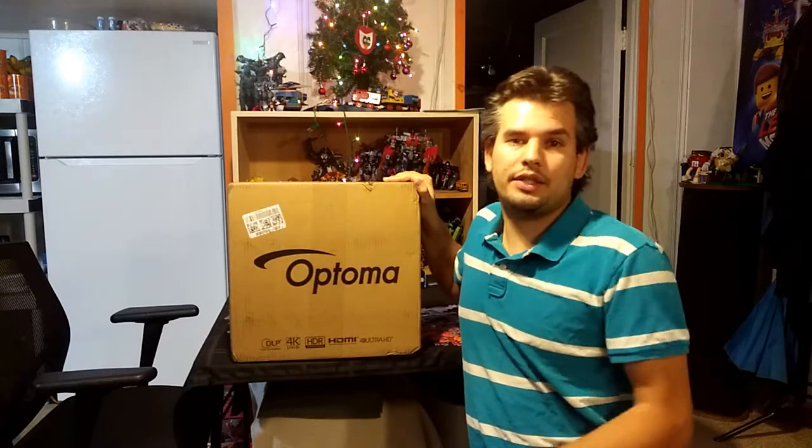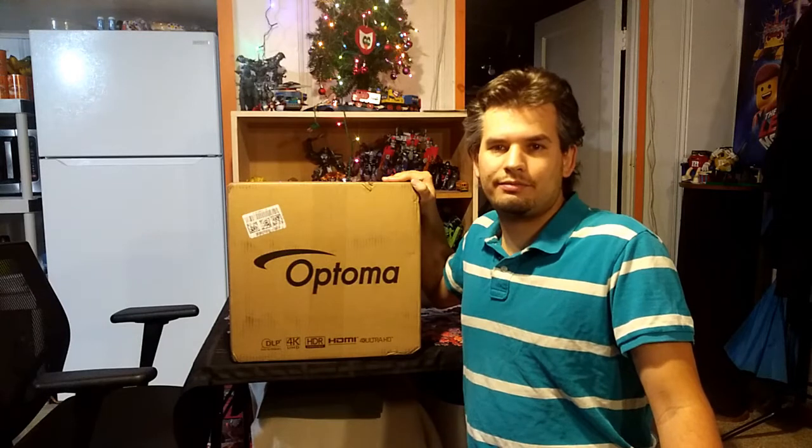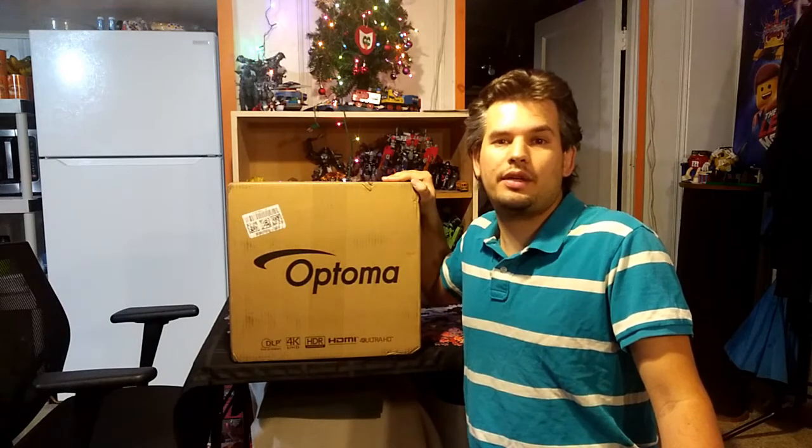This would be my latest addition in upgrading my home theater, and this will finally put me in the latest and greatest of technology that is out there. So I'm very excited, and we're going to open up this box and I'm going to set up the projector in my home theater, and we're going to see what we can do, and we're going to enjoy the brilliance of 4K with HDR.